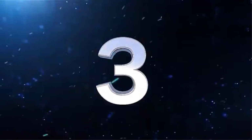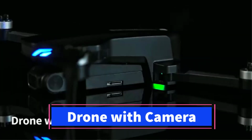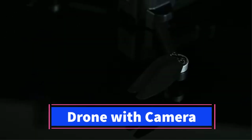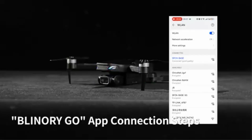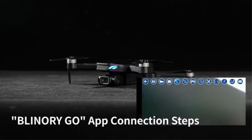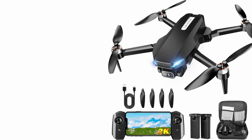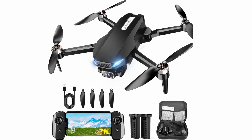Number 3. Drone with Camera. The Drone with Camera 2K HD FPV is a foldable mini drone designed for kids, beginners, and casual flyers who want better video quality and smoother flight. It features a 2K HD camera with FPV transmission, providing clearer, sharper images and real-time viewing through a smartphone app. This makes it ideal for capturing high-quality photos and videos from the sky.